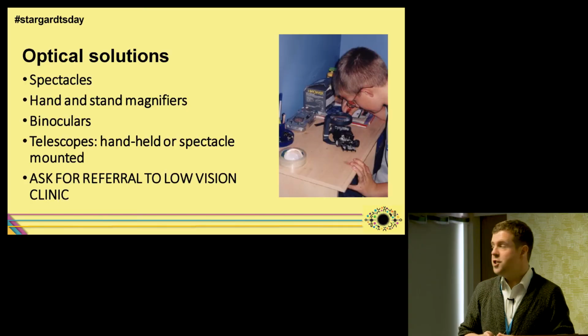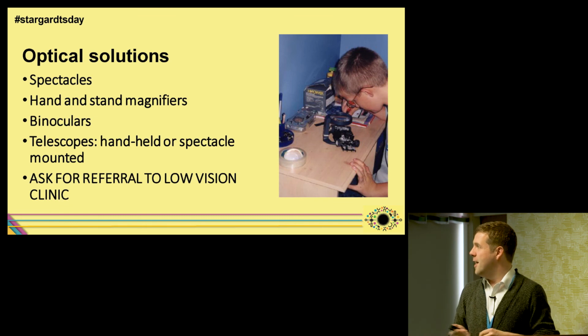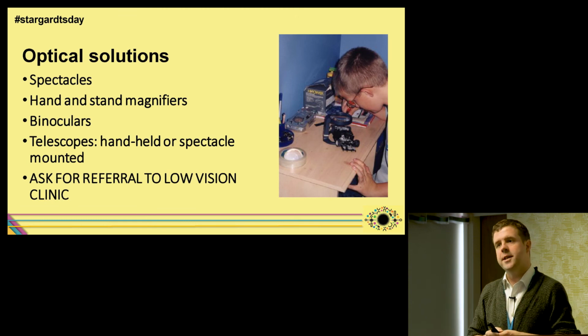We often use very strong reading glasses that focus very close, so people have to hold the page close but can see in a magnified way by doing that. And we still use conventional magnifying glasses, hand magnifiers, stand magnifiers, binoculars and telescopes. So for example, here's a picture of a child, a young person, looking at a toy car, and they're using a combination of high-powered spectacles and this stand magnifier, which enlarges the view, puts the image of the car closer to their eye to make it easier and bigger for them to see.